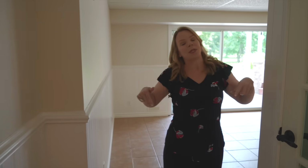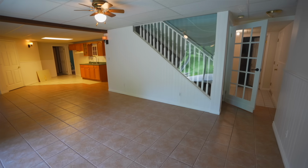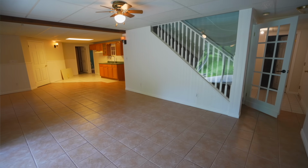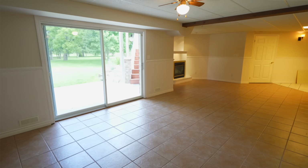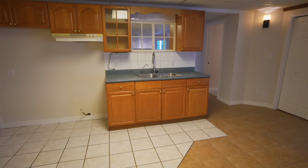This basement is the whole reason I wanted this house, to be totally honest. Not only does it have a separate entrance for Emily or if we hire someone else, but it's going to be Clutterbug headquarters. I love how big and open it is. I love that it has a little kitchenette.